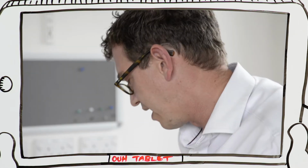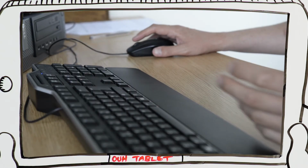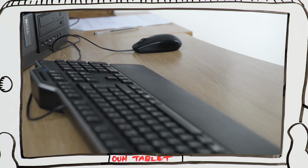The clinician completes the outcome form, so it identifies the patient and tells you whether it's a discharge, whether there's a follow-up, whether it's a continuation of the pathway for diagnostics, and it will also give an idea of when the next appointment should be.